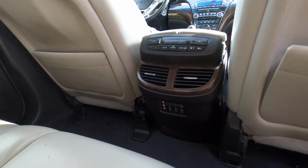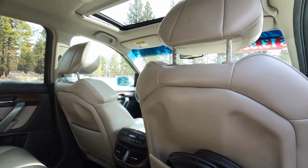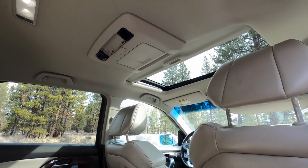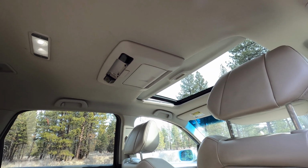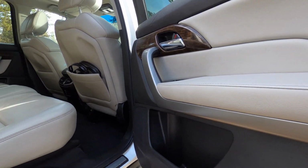You'll see we've got climate control in this middle row, and we've also got some auxiliary jacks back here as well as headphone jacks. And you'll see that the vehicle comes with headphones. Up above, we've got our entertainment system with a drop-down TV screen. And built into each door, we've also got a cup holder and some storage space.